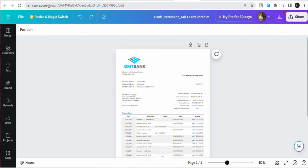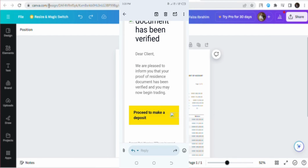By the way, the bank statement that we're using today, this bank does not exist on paper. It doesn't exist anywhere. This is an imaginary bank that I came up with. Even the logo, this bank does not exist in Malawi, but we're going to use this document as a bank that is available in Malawi, and it's going to be verified. They are going to accept the verification for this document.